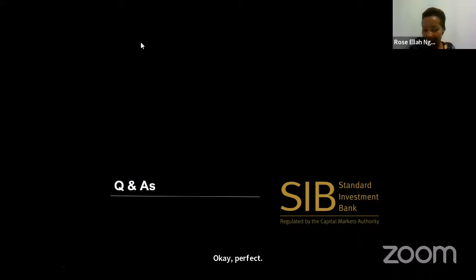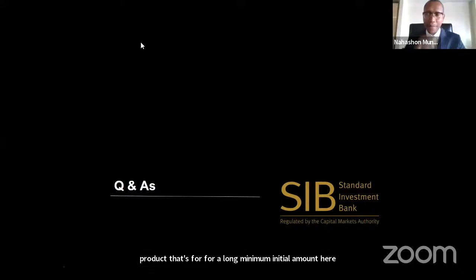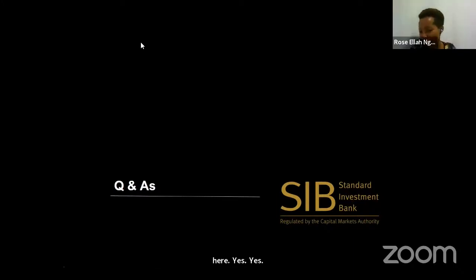I think the last time we actually talked about a product that's for a lower minimum initial amount, yeah? Yes. What is the progress on that? What is the progress on the app?